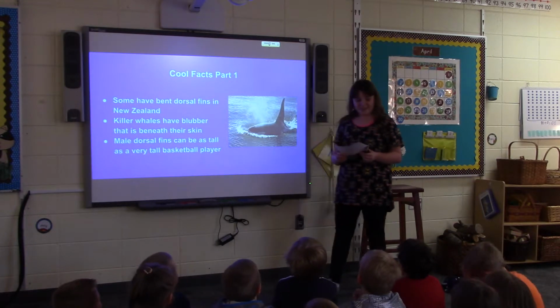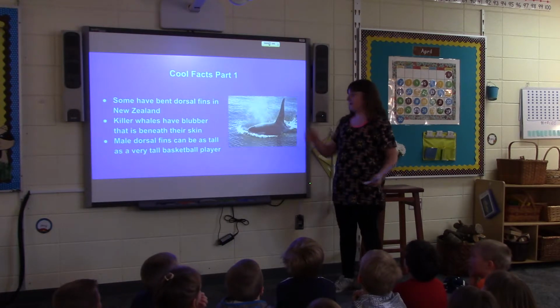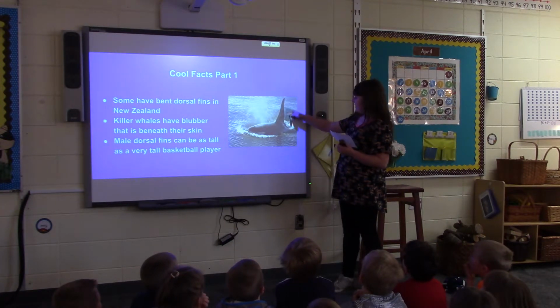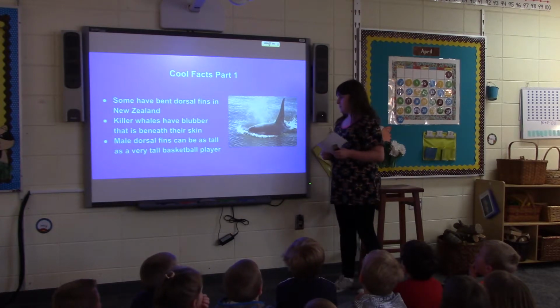Male dorsal fins can be as tall as a very tall basketball player. So if you took a really tall basketball player and put them up against this dorsal fin, the dorsal fin would be as tall as them, maybe even taller.